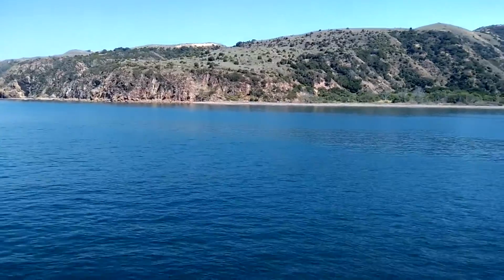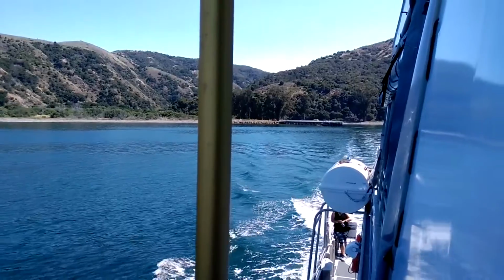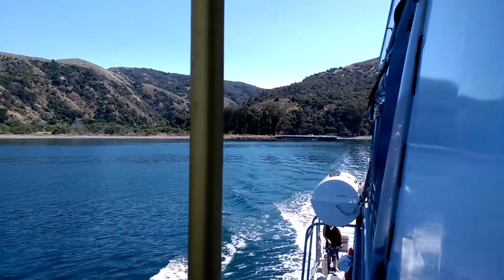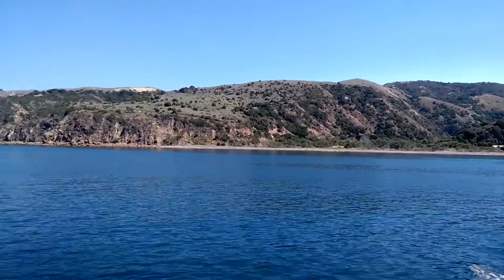So here we go, enjoy the ride. About an hour and a half home. And this is even nicer than it was this morning, if you can believe that. Keep an eye out for wildlife along the way. Like the falls here too, so.